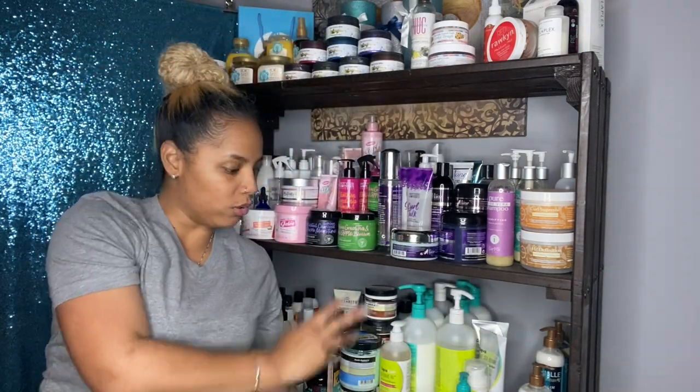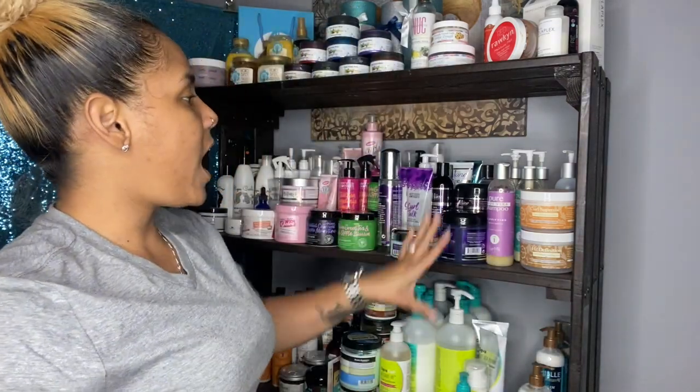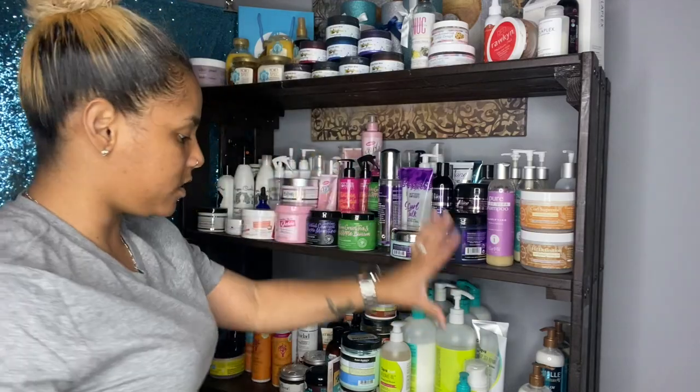So we're here because today I am going to reorganize all this. I'm going to show you all the products that I have. I want to reorganize because it's a mess. I have products up here, products all the way down here. Some products are still in boxes. Most of the products that I have in here, I use, I love. I'm not loyal to one brand. I like to switch it up and use different things. I like mixing things.